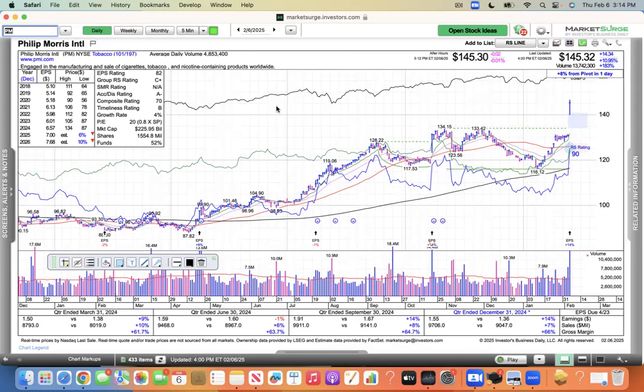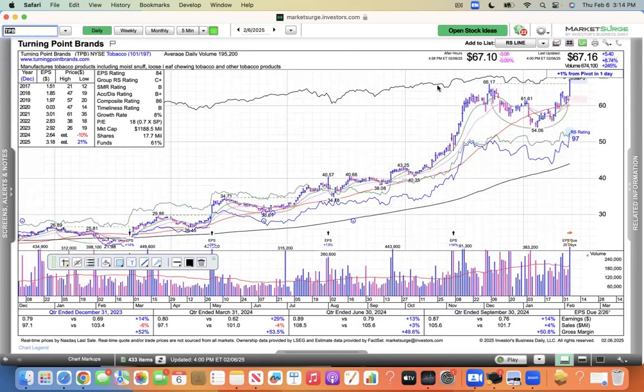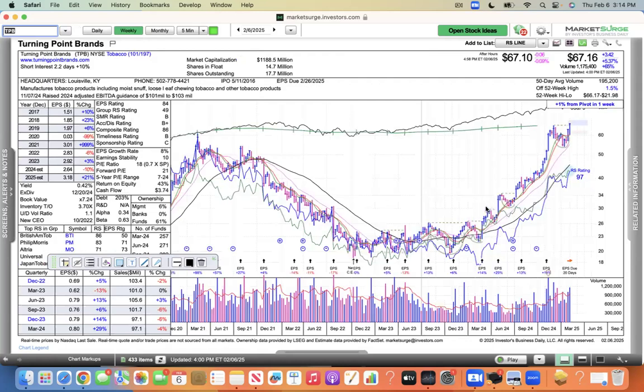Anyway, I got to move on here. Not to be confused with Weinstein's four stages of bases. Anyway, other tobacco companies, Turning Point Brands. This thing looks nice, right? Trading tight within a base, and this thing popped nearly 9% today. You got the blue dot here indicating strength, with the RS line going through the average S&P line. So that is showing massive strength there for Turning Point Brands. Let's see what this looks like on a weekly. Oh man, this thing's had a huge move.